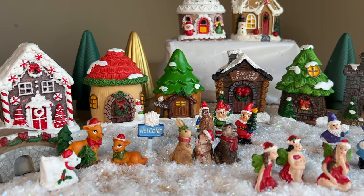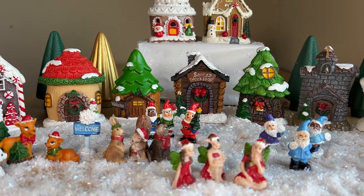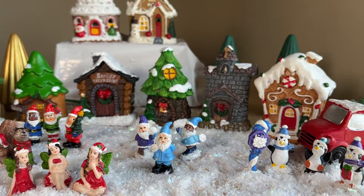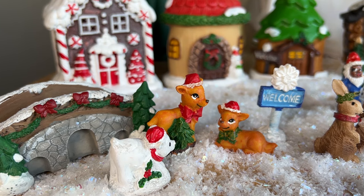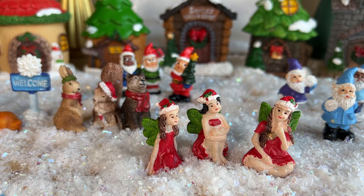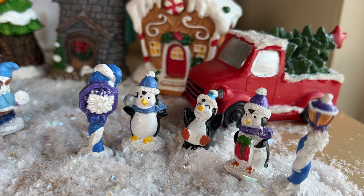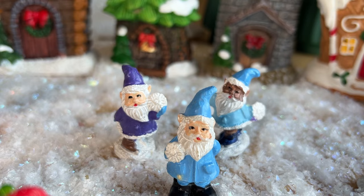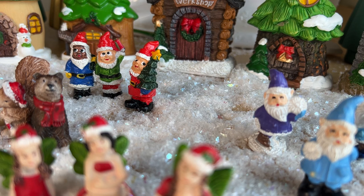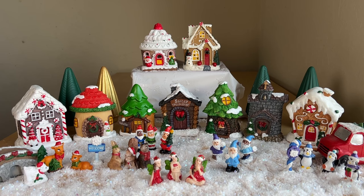Now let's look at everything all put together. This is including the four extra houses that I found and the figurines. Here are the deer and the dog relaxing, and the three fairies are having a chat. And the penguins are just having a good time. And here's one set of gnome Santas versus another set of gnome Santas on the left. And here it is all together.